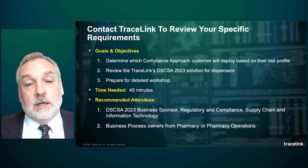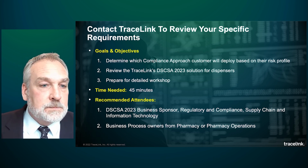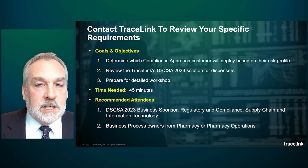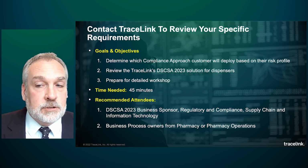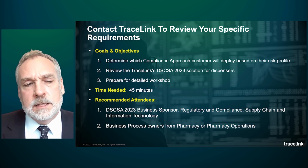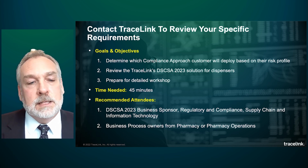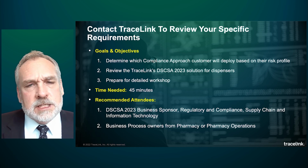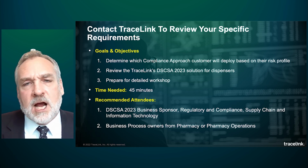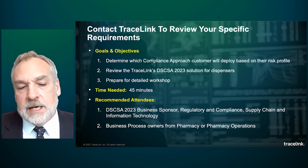And so where do we go from here? We ask that you contact us, and we'd like to meet with you and review your specific requirements. We'd really like to sit with you and determine and potentially recommend a compliance approach for you based on what we see other companies with similar profiles deploying. We want to review the solution in detail with you, and really prepare for that detailed workshop where we can go through not just the solution in detail, but really do some business process mapping for how serialization will impact your operations.